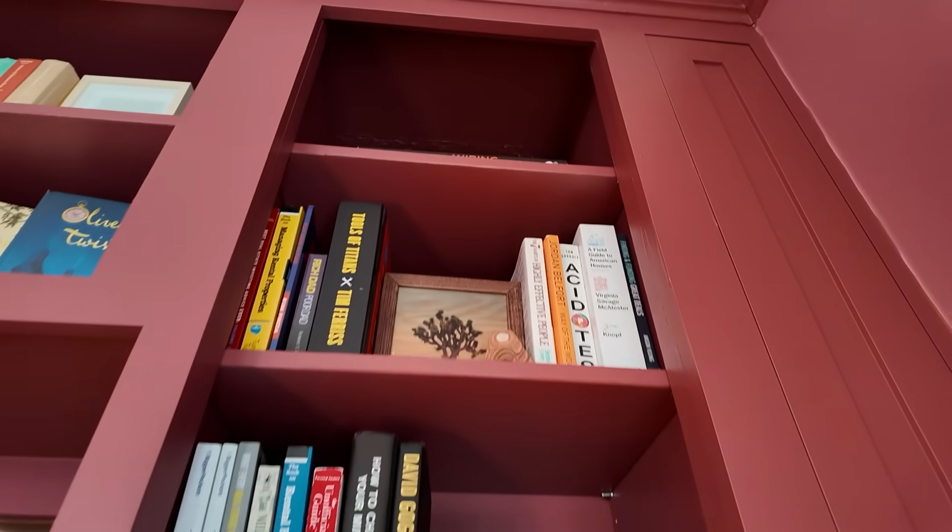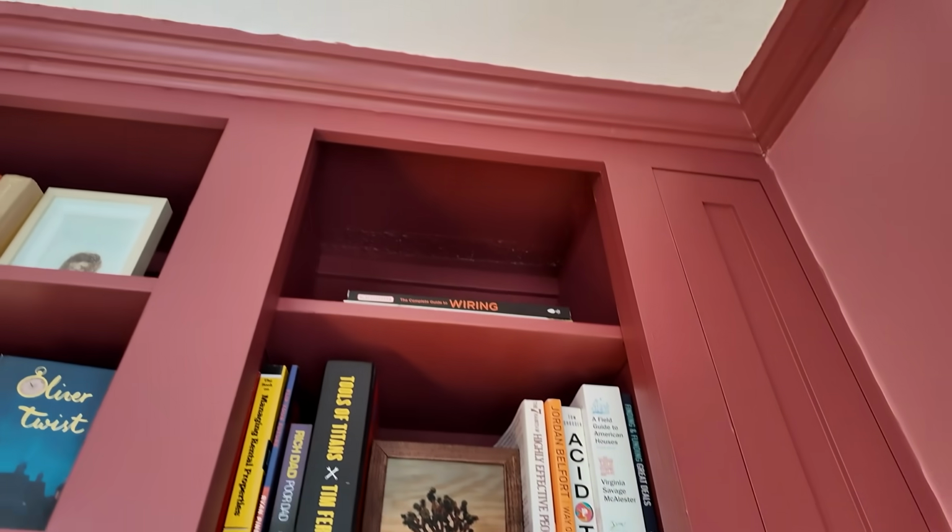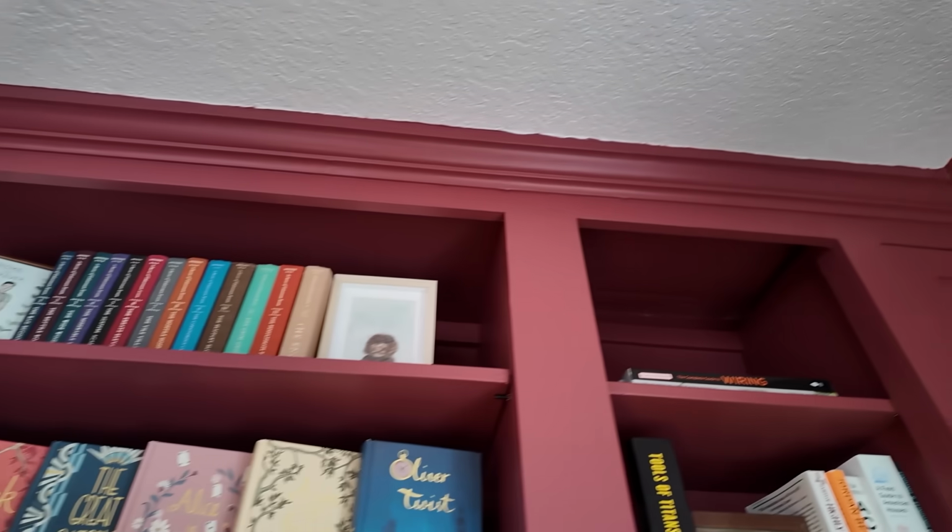And my husband has some wiring books, and I don't know. He's got his own style, but he gets the corner bookshelves here. He said he would take these. We've got some up here at the top.